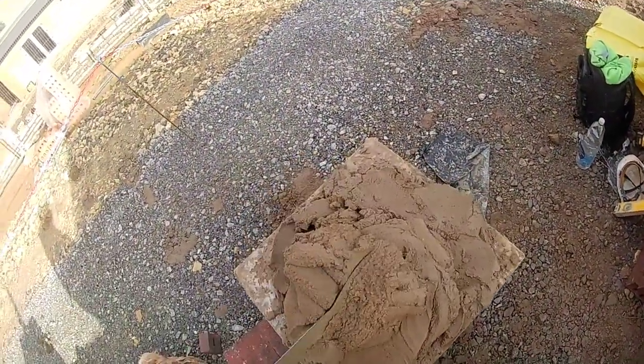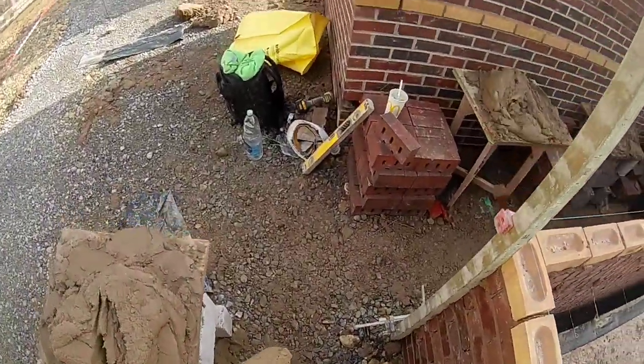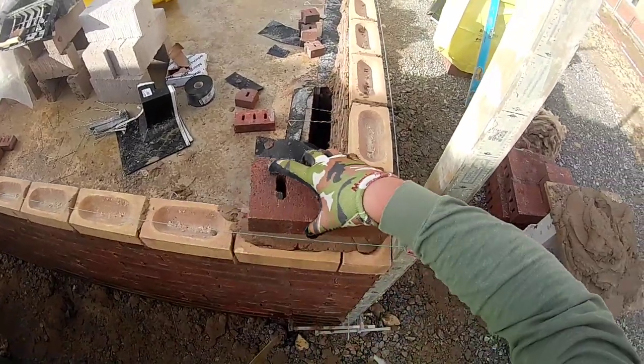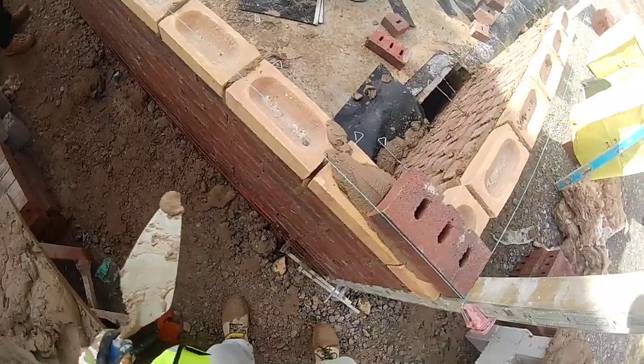So I'm going to start using the tiny little jointer that you use for pointing voussoirs on the block work. If you make sure your joints are all right, it shouldn't make them look too bad at all. You're sort of treating your block work a bit like stone then. I think you can get away with not having to joint them as much, you know what I mean? Adding gobbo to your joints on block work.